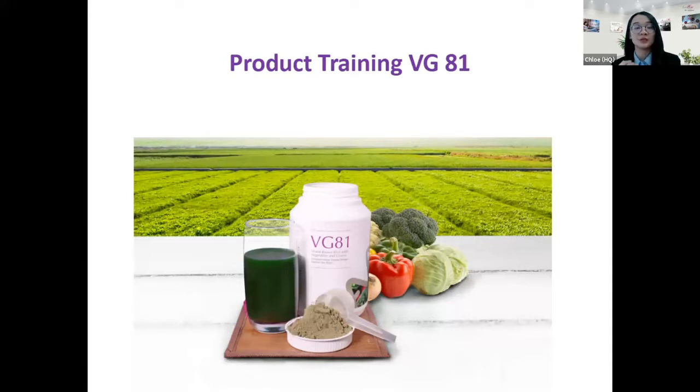So today we are going to go into a little more detail about our VG81. Last week, Mr. Pei shared with us how our digestive system works, and also that there are 6 types of stools that can tell your health condition. Remember that there are a total of 6 types, but I will summarize them in 3 types.